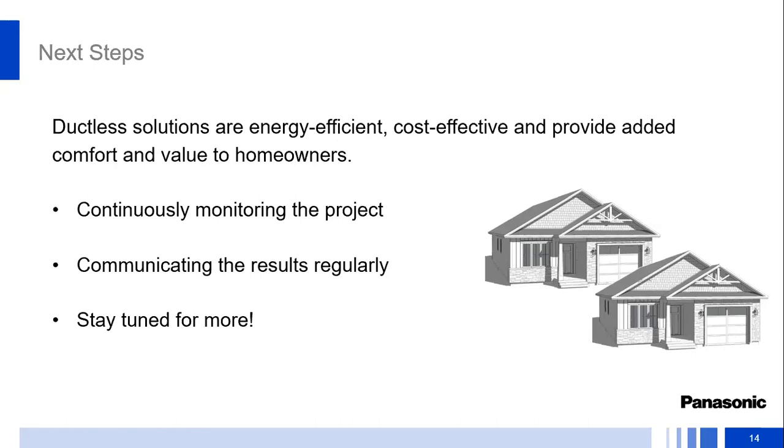So I think the fact that we'll be able to monitor this and get some true data matters, because the data is king. Within a year or two, I think we'll keep the industry updated. We haven't decided how often, but we want to know that what the modeling says is true. By monitoring these two houses, we'll get some good data, and we might have to tweak the design, but this is what we're starting with. So keep that in mind.